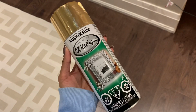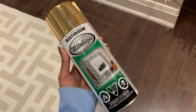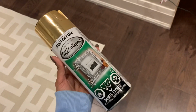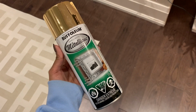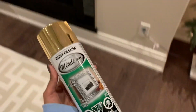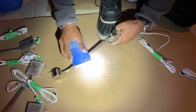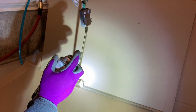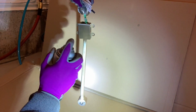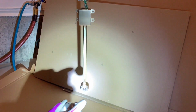I went ahead and picked up this Rust-Oleum in this beautiful gold color to refinish our lighting for on top of my wardrobe. The current silver color just wasn't cutting it for me and I wanted that gold, really beautiful, lush vibe going on, so let's see how it goes. So we're starting off by sanding the silver finish. Make sure you're in a ventilated area and go ahead and spray one coat at a time of this beautiful gold finish.